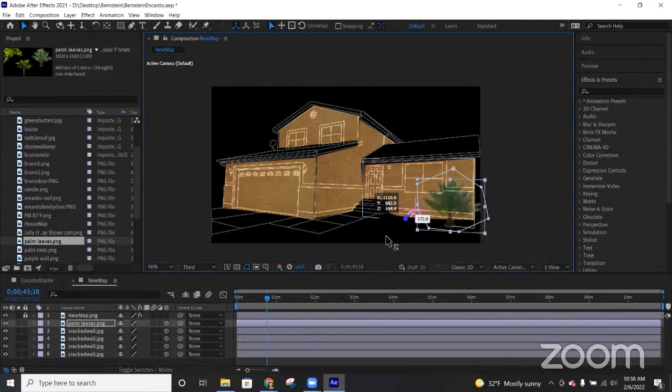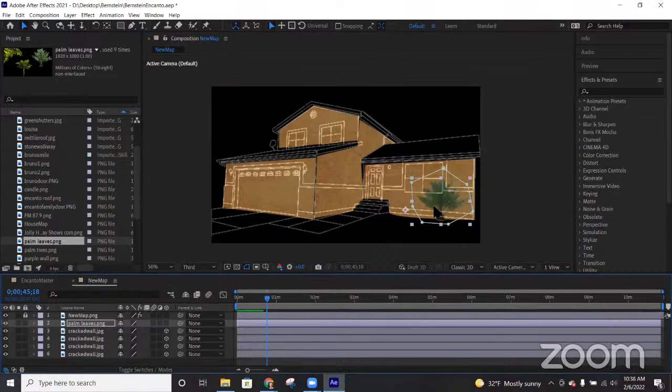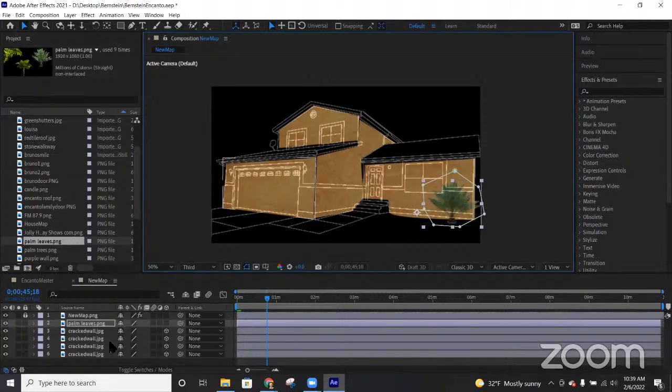It's kind of strange, just one of those idiosyncrasies with After Effects. But I don't think we're going to notice a huge difference on the palm tree if it's adjusted for 3D. So I'm just going to leave it as flat. One of the cons of doing 3D is more rendering. It's going to take more memory, more processing. So we got a tree there, easy peasy.